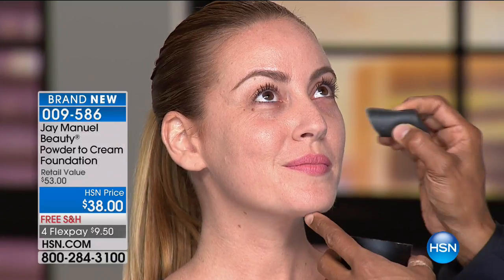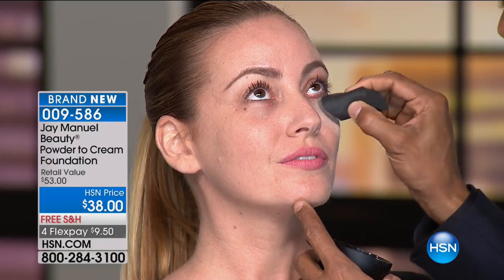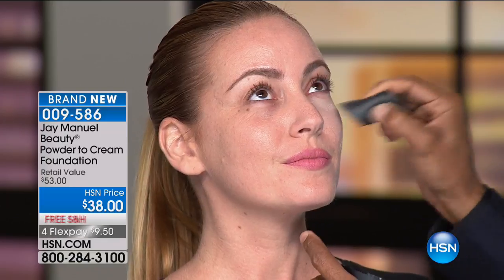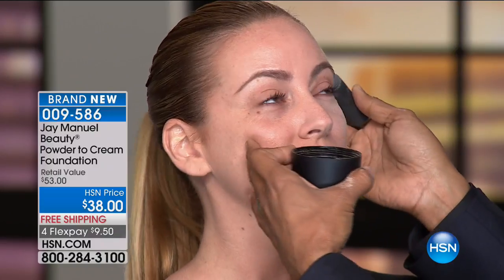Right. It's great. So literally what I'm going to do is go on Whitney. I'm going to go right up under the eye. That's what I love about the precision sponge. It's right under the eye and amazing. You can blend outwards. It just melts right in. And if you're noticing, it's going to give you this great coverage, almost like what you'd expect from a concealer.